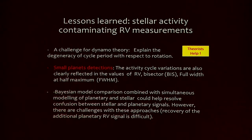Lessons again from the cycle. It would be a challenge to the theory to explain this half cycle and double cycle. That is not artifacts. That is probably active regions, different active regions in the star, not exactly opposite, but this is a real result from the data. The detection of small planets is, of course, a function of this activity. So we need to know really well the activity behavior of the stars to be sure that the planet's there.